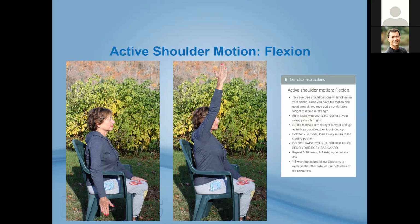Breathing during these types of exercises is important. I am a huge advocate of breathing in through your nose so you can moisten up the air and get rid of some of the particles in the air. And you exhale through both your nose and your mouth. Nice, slow, and steady breaths.